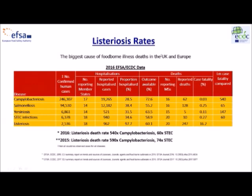When you look at the reported deaths on the third column from the right, you see 247 people died in 2016 across Europe from listeriosis. And that is more than the rest of the top four organisms which are listed above. So it kills probably 15 to 30% of people depending on who becomes infected. And that was the case fatality rate in Europe for the last set of data, which are these.